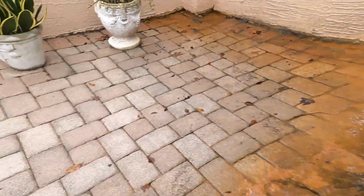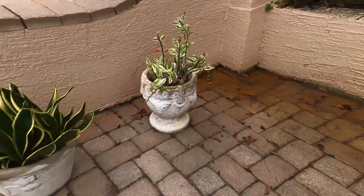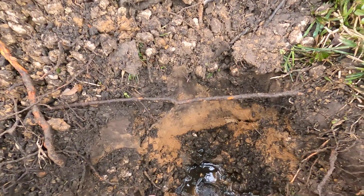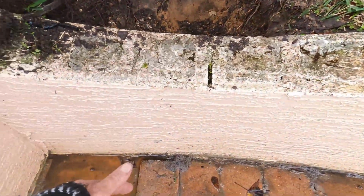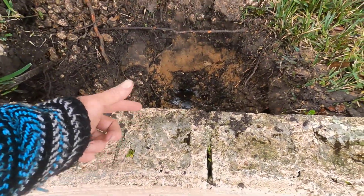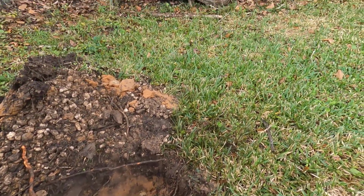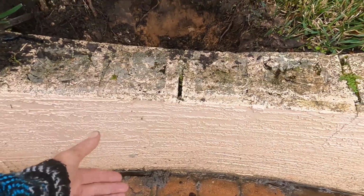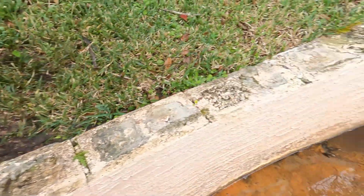In addition, we found a French drain here only halfway down the wall. So there's no way that that's going to stop the water coming down that hill, because the water comes from the footer level. It has to be much deeper.